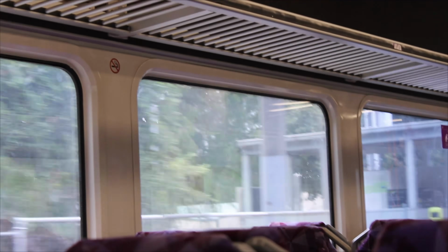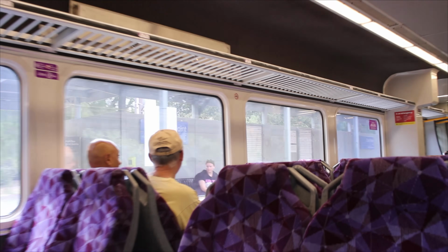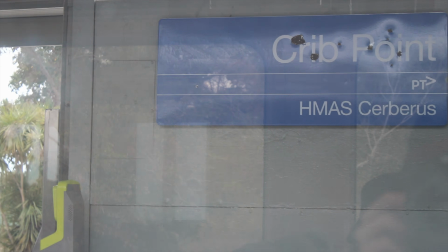Our next station is Crib Point. Some interesting facts about Crib Point is that a former freight yard was originally located opposite of the station, while a branch line and triangle junction into HMAS Cerberus was located at the upper end of the station.